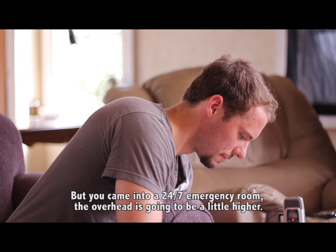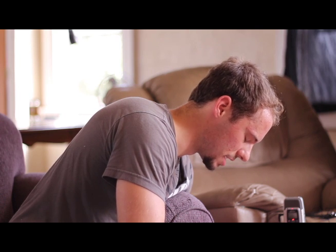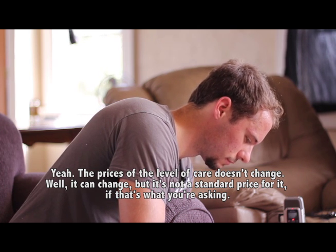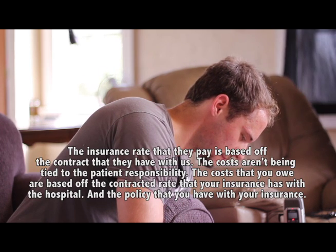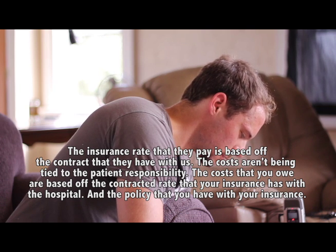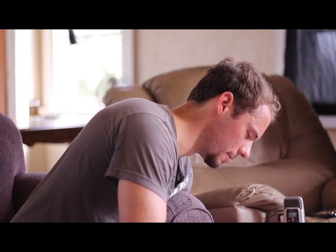Coming into a 24/7 available emergency room, the overhead is going to be a little bit higher. Right? Like it's a base price per level? Yes. The price of the level of care doesn't change. Well, it can change, but it's not like a standard price for it, if that's what you're asking. The insurance rate that they pay is based off the contract that they have with us. So it's not really the cost that you're being tied into your patient responsibility. The cost that you owe is based off the contracted rate that your insurance has with the hospital, and your policy that you have with your insurance. Okay. So I see that you don't really know.